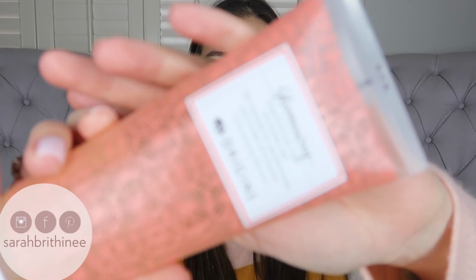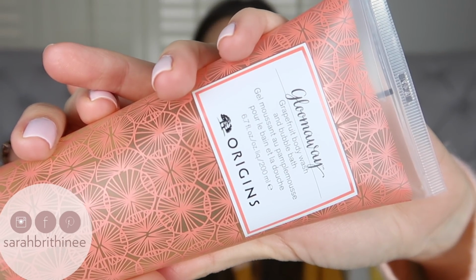This is from Origins. It is the Gloom Away Grapefruit Body Wash and Bubble Bath. Oh my gosh, you guys, this Gloom Away line smells insanely amazing. The grapefruit scent is one of my absolute favorites, but I've been using this for body wash and for bubble bath. I love it for bubble bath. It is just so relaxing, and it makes you feel energized and rejuvenated. But I also really love it for body wash.